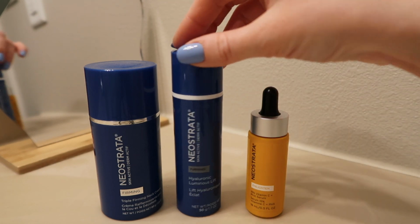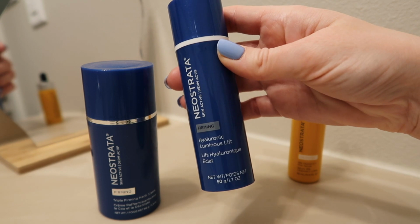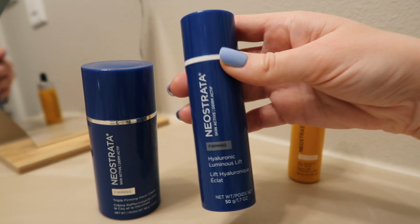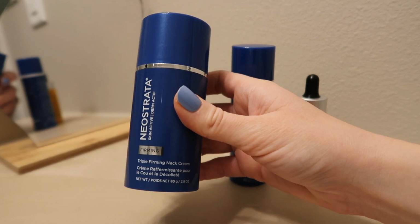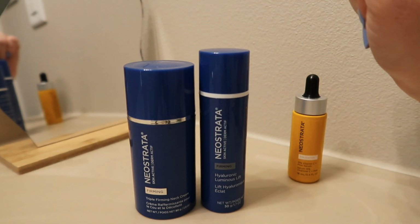And then these two creams are a firming and lifting cream. This one here is the Hyaluronic Luminous Lift. So I like to use this one all over my face at night. And then this product is the Triple Firming Neck Cream. And this is a firming product. I like to use these two at night, followed by a moisturizer.